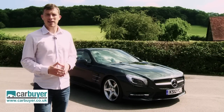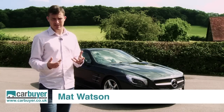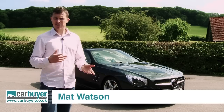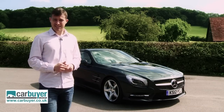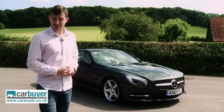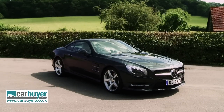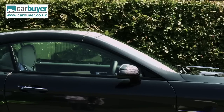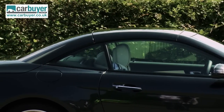This is the new Mercedes SL class, and in case you're wondering, SL stands for Super Licht, which in English means super light, which might seem a bit inappropriate considering this car weighs almost 1.7 tonnes. Still, it is 100 kilograms lighter than its predecessor. That's because Mercedes has put the SL on a diet by this time building its body from aluminium. The roof, meanwhile, is actually constructed from even lighter magnesium.